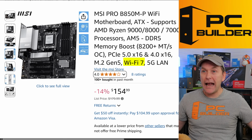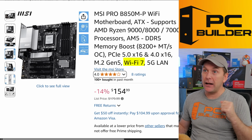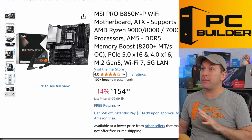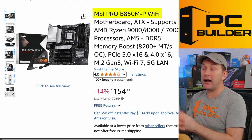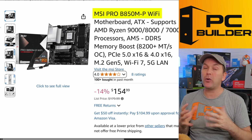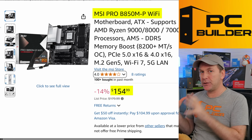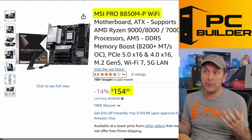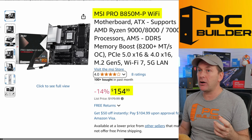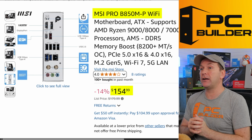If you're looking for a board that has Wi-Fi 7 on it and upgraded rear panel Ethernet connection up to 5 gigabits per second, that's the MSI Pro B850M-P Wi-Fi. That's kind of the claim to fame of this motherboard, $154. There's also the B850M-A, which I suspect eventually will come down to this price point. Right now it is silly priced, but this is a pretty good motherboard. Wi-Fi 7 on it, like I said, and on the rear panel you can see it's got 5 gigabit Ethernet on it as well.